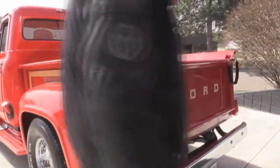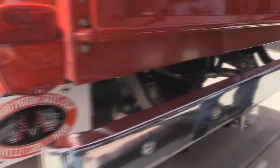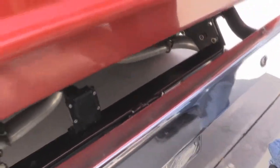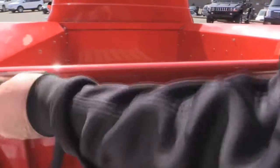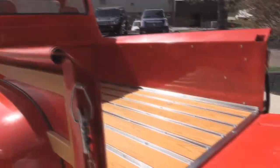We've got chrome tail lights, chrome rear bumper. Look at that big old Reese hitch. Hook this baby up to your camper, head out to the campground. You've got your plug here, ready to go. Got nice pinstriping here. Now the gate works just fine. You gotta load that picnic table in the back to head out to the campground, no problem whatsoever.